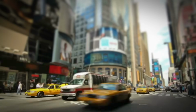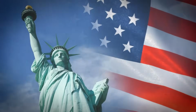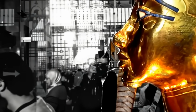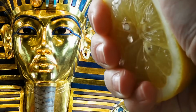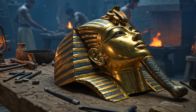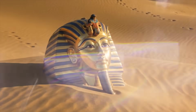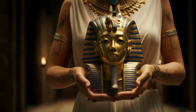We all know some iconic symbols. The Statue of Liberty screams USA, the Eiffel Tower represents Paris, and this mask? Undoubtedly, it's Tutankhamun's, right? Sometimes it feels like historians have squeezed every last drop out of the King Tut story. But guess what? The most obvious details often slip right under our noses. Like the fact that this famous mask didn't actually belong to him, nor was it ever meant for him.